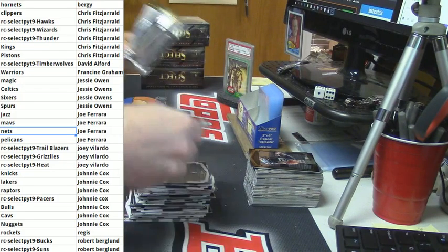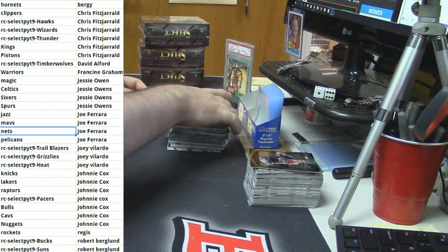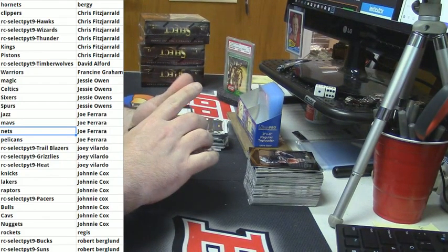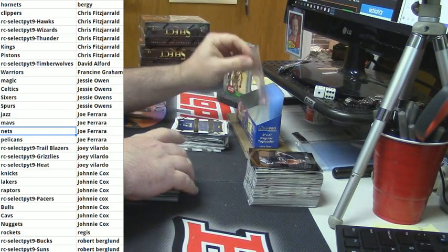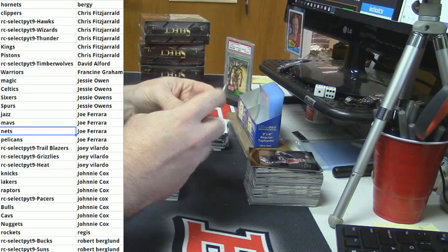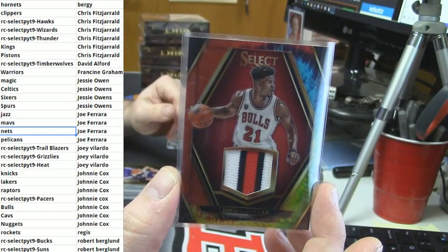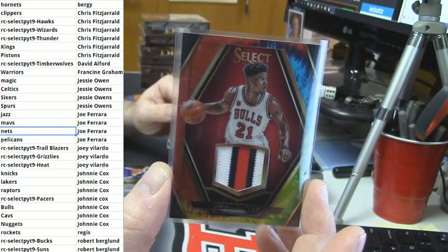Uh-oh, I am seeing some fanciness out of this box. I'm already seeing some gold stuff, some tie-dyed things. Starting off with the Chicago Bulls, 21 out of 25. Three-color patch tie-dyed Jimmy Butler. That's a good card.